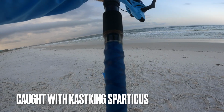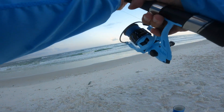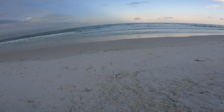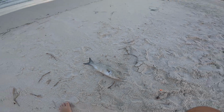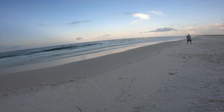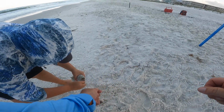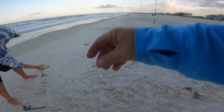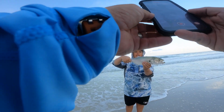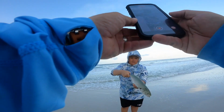Yeah, man, that's a decent sized blue. Oh yeah, boy, that's a big blue. Look at that. He ate it. It's probably what's been hitting everything. You get it off? Yeah. Let me get a picture. It's actually a bluefish. Blaine just took him off the hook for me right quick, but he's decent size. It's a nice fish. Sure is.